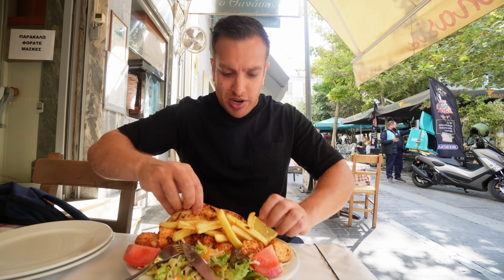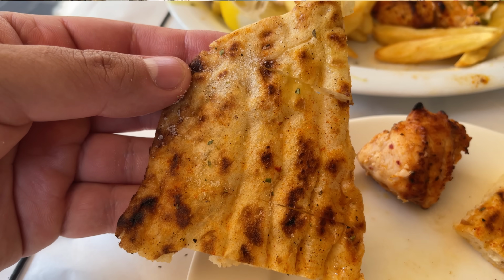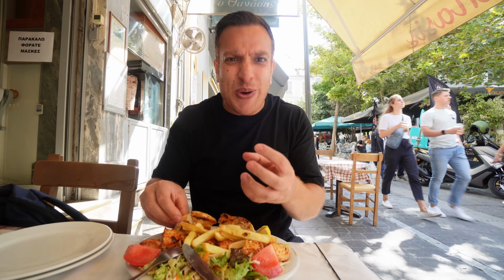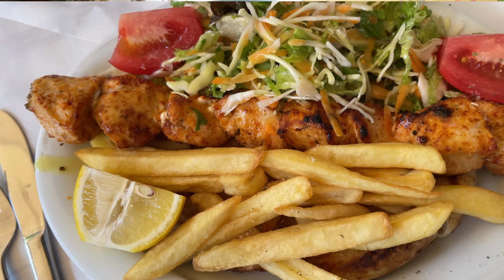I think we're gonna try some of that bread, guys. Because it's laying on the actual chicken, the bread takes in some of the flavor, some of the oils and the juices of the chicken. I am gonna absolutely devour this, guys, before we move on to my next spot.